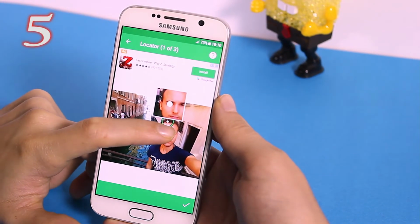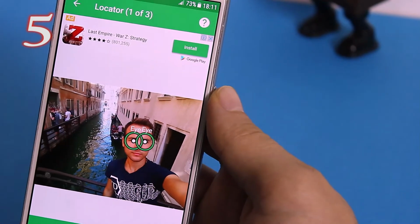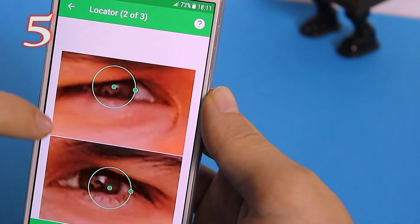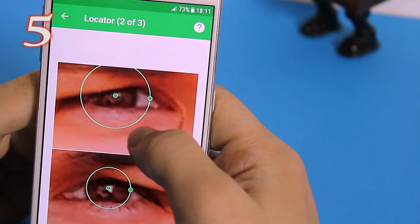My last app for you is Nice Eyes Live, very easy to use. It's an eye color changer that makes your eyes look really realistic, with natural eye colors to choose from. Change the size of your eyes to make them bigger and more beautiful.